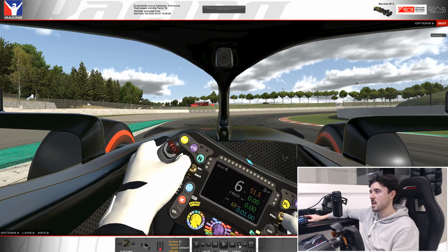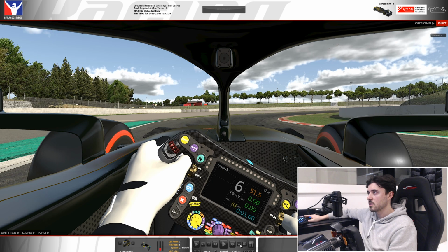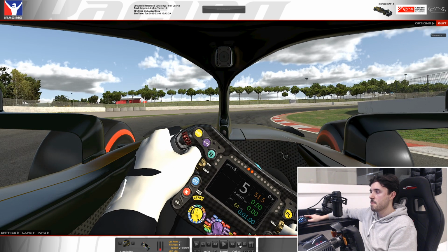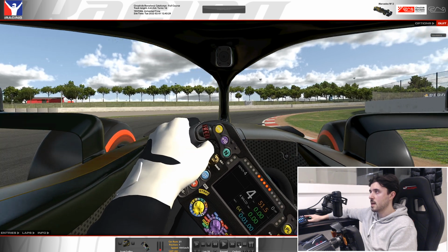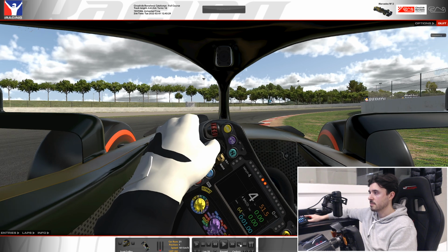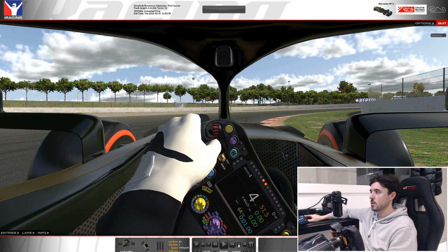And here's the kicker here, guys. You really need to do a little bit of trail braking to get the front and nose of the car turning in, so that then we can really power out of the corner. So you can see here, I'm applying the brake, shifting down into fourth, keeping it tight to the apex on entry, all the while trail braking.